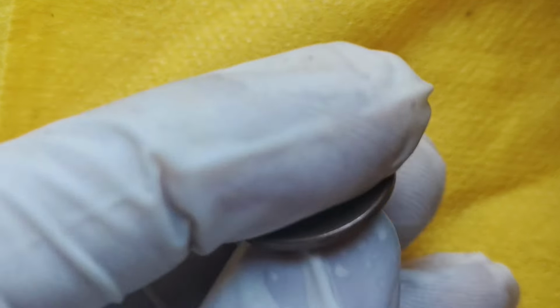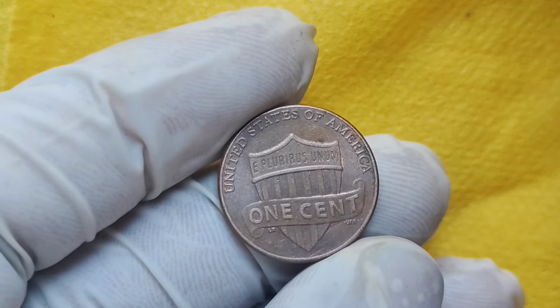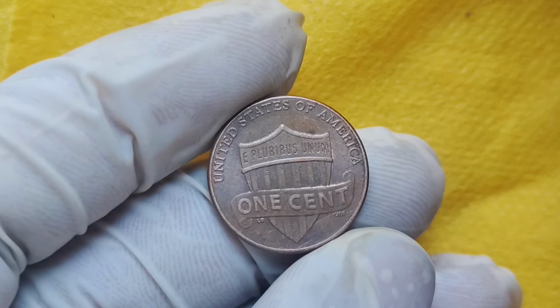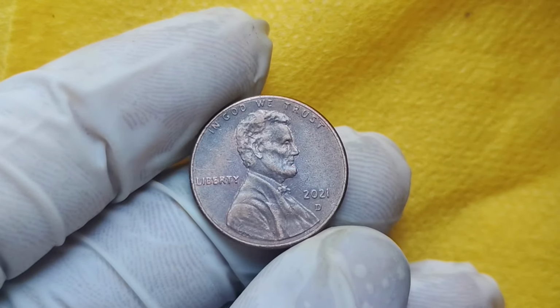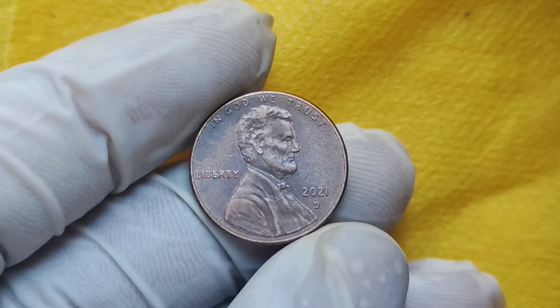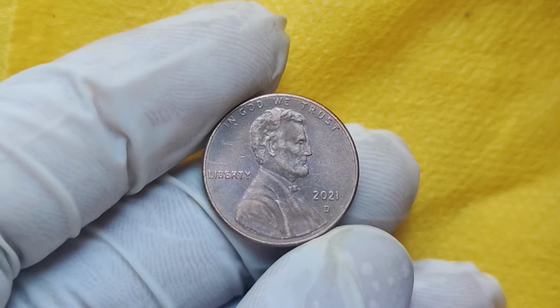Similarly, the 1955 double die penny is famous for its noticeable doubling of the date and lettering, making it a collector's dream. So, is the 2021 D penny harboring a secret error? As of now, there's no widely recognized minting mistake for this coin. However, the coin world is full of surprises, and new discoveries can emerge as collectors examine their finds.